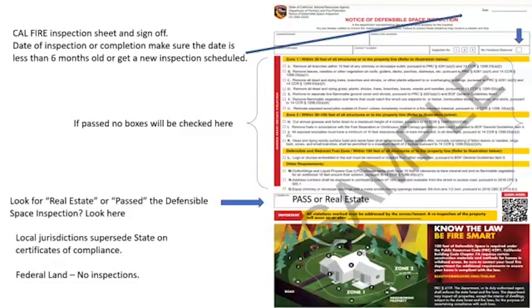So here's a copy from CAL FIRE of their defensible space inspection. First thing you want to do is look at that date right at the top. You see that on the far right up at the top? That should be less than 6 months. Very good. Then you see that box right there that says no violations observed. Beautiful box. Otherwise, you could have all those boxes in the bracket there checked, or a lot of them. And guess what that's going to mean? Everything that needs to be done.